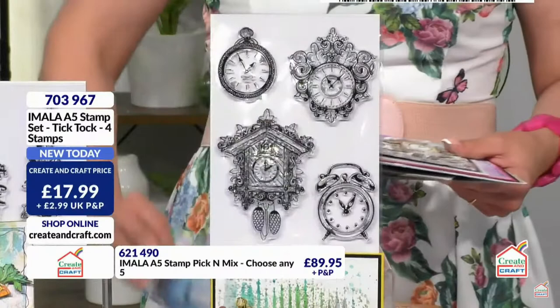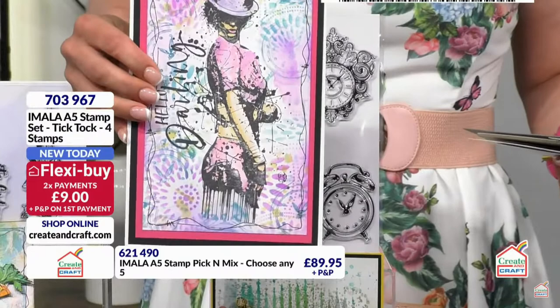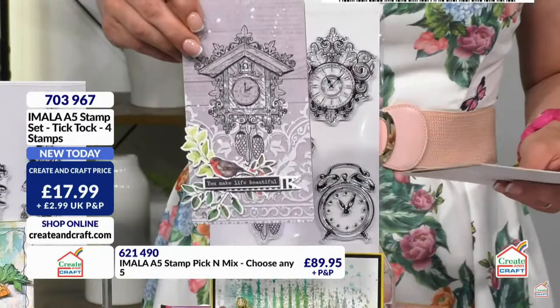A little bit of decoupage on there. You can just build it up. Great for so many different occasions. Here's a card that I created last week actually when I was in, and I've just used them clocks in the background just to pull it all together. Again, masculine cards, absolutely perfect. Brilliant for someone retiring or, you know, time's up, that sort of thing. Or time for fun.